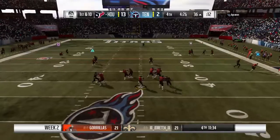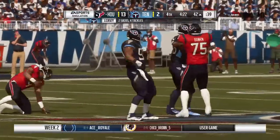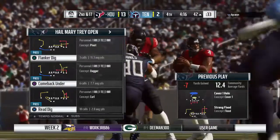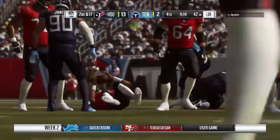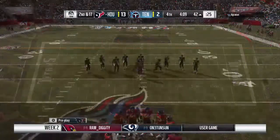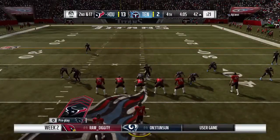To throw is Watson, operating from the gun. And the Titan defense steps up here, and down he goes. Jurrell Casey in there to get him his 2nd sack now of the afternoon. Now following the sack, they'll look to make amends on a 2nd down and 17.